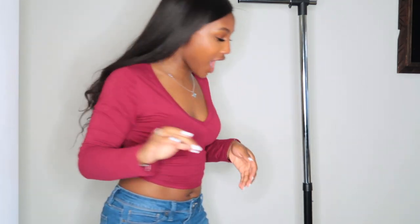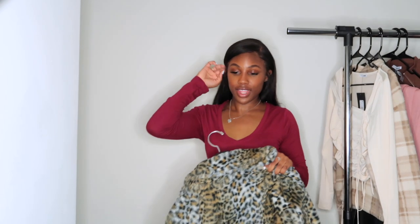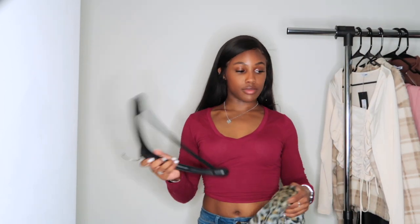Oh my god. So this is, let me see. I just don't like it. That's what it is. I don't like it. This is the She's Been Spotted Faux Fur Coat in size medium. If you didn't know by now, we're a size medium. So majority of all these clothes are medium. Even the pants I think were medium.